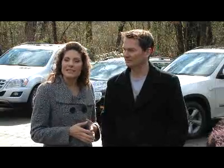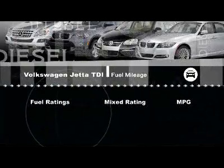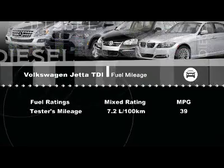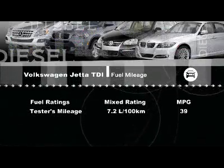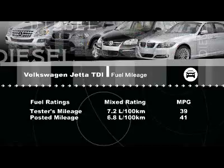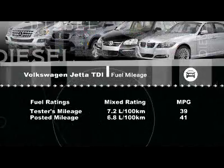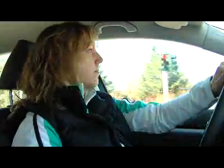One of the biggest factors for potential buyers is how much money they'll save on fuel. So let's see how our testers did with their fuel mileage. The Volkswagen Jetta TDI was able to achieve 7.2 liters per 100 kilometers or 39 miles per gallon in mixed city and highway driving. And the posted fuel rating is 6.8 liters per 100 kilometers in city driving or 41 miles per gallon. Our test driver was able to get very close to the city fuel rating, which is pretty impressive.